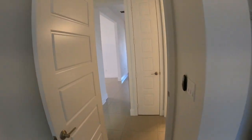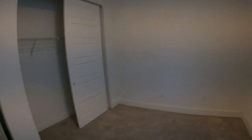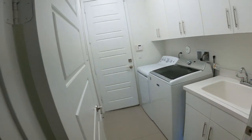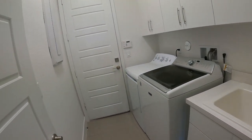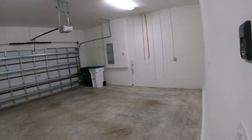Again, guys, Parkland is an extremely safe neighborhood. Great schools. And we go into bedroom number two. Guest bedroom number two. Nice laundry room, laundry sink, and this goes into our two-car garage. So that's a total of three-car garage.